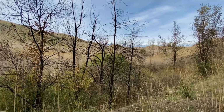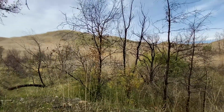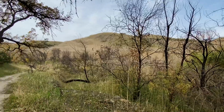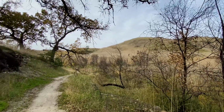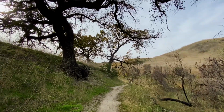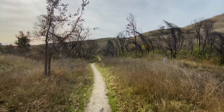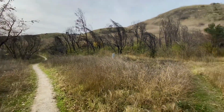Oh, we just missed some wildlife that was running across. Maybe if we're quiet enough. It's a little bit eerie here. A lot of dead branches from the effects of the Woolsey fire. And some trees came back, which is really cool. Mountain bikers, they're so loud.